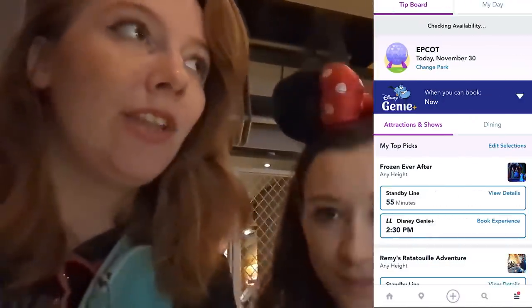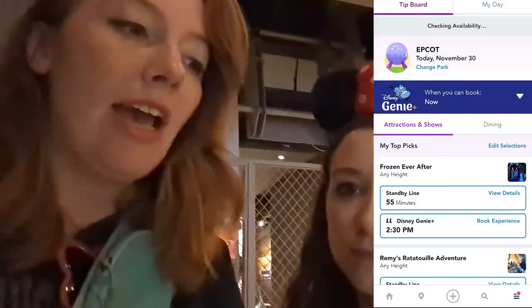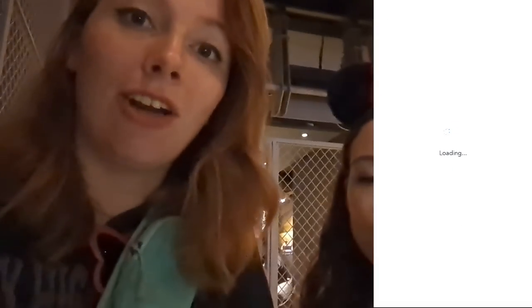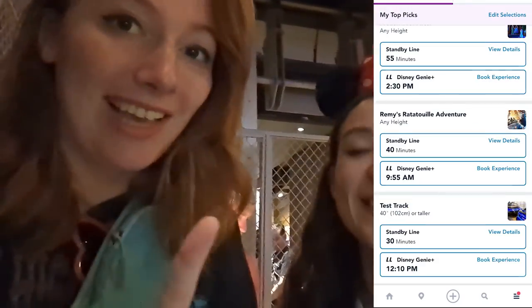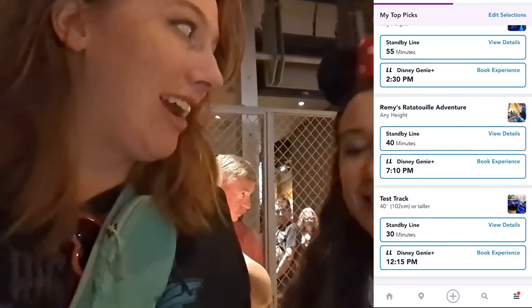Since we scanned into Soarin', we could start looking for a new Lightning Lane. There are a lot of Lightning Lanes in this park that were available for the next 30 minutes to an hour. I was looking, but I didn't want to get Living with the Land or one of the ones that's easy to get until later. So I was looking for Frozen, Test Track, or Remy. Remy's the hardest to get a Lightning Lane in this park. Because we refreshed, we saw one for 9:55, which we can walk to right after this ride.